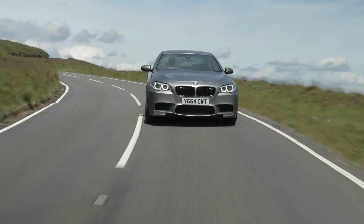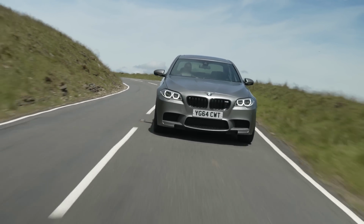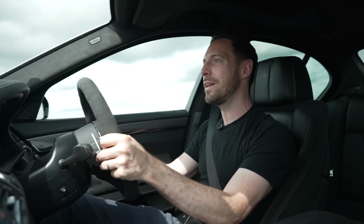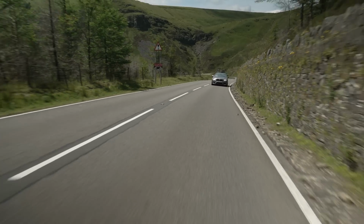So it is a fine car, this one, this F10 M5. It is a fine car. Just lacking a little bit of excitement, a little bit of fire in its belly. But if you're looking for an everyday car, this would be ace.